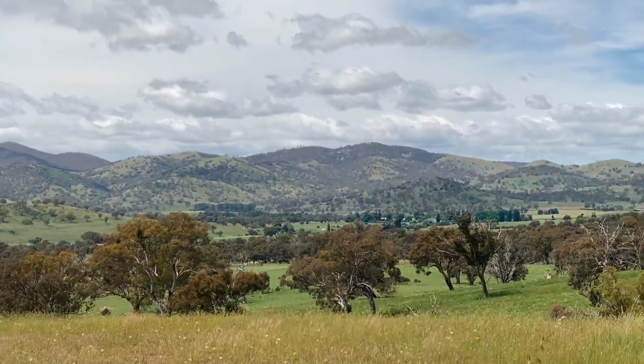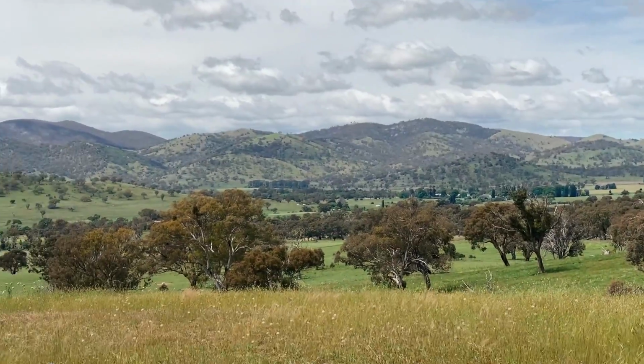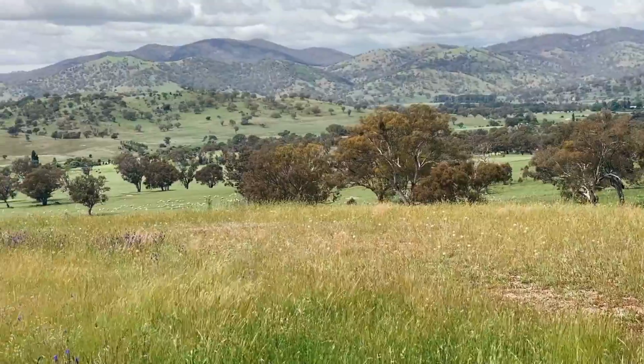We saw this scenic lookout, which just looks out over the hills back towards Canberra on our way out to Tidbinbilla. It's so green and pretty at the moment. I feel like we've been saying that about everywhere, but it's nice to actually have some rain in Australia.